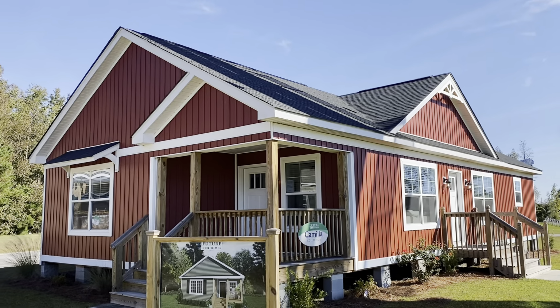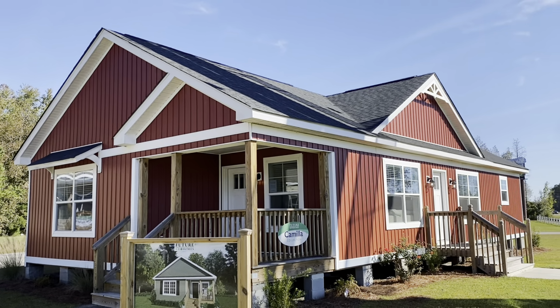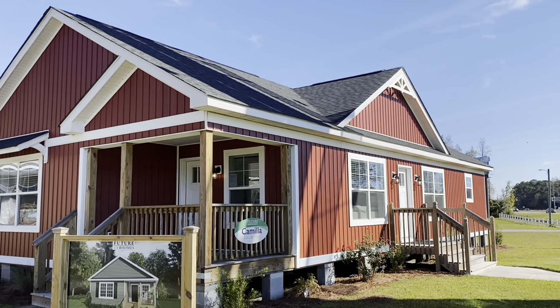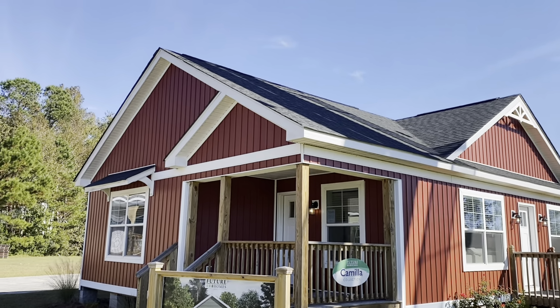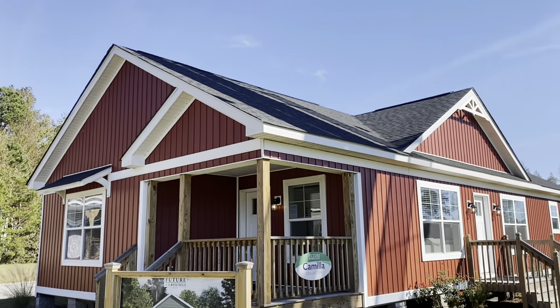Goodness gracious, look at this little beauty here. So we are at Future Homes at Ocean Isle Beach in North Carolina. Going to be taking you through Nationwide's Camilla plan.